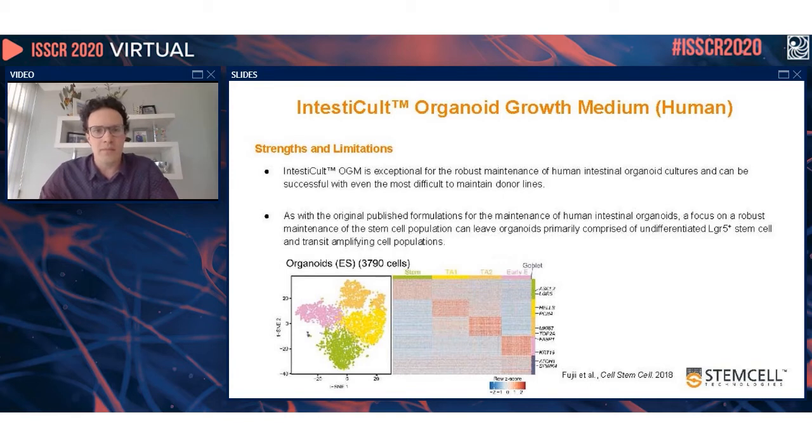Now, intestinal OGM is exceptional for the robust maintenance of human intestinal organoid cultures and can even be successful with some of the most difficult to maintain donor lines. Now, as with the original published formulation, there are certain limitations, in that while we are so focused on maintaining the stem cell population, we can end up with organoids that are primarily comprised of undifferentiated LGR5 positive stem cells and transit amplifying cell populations.